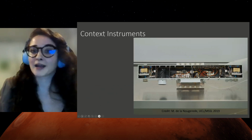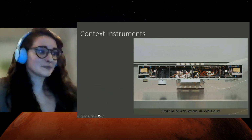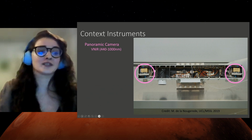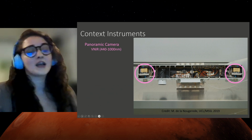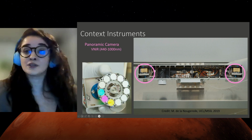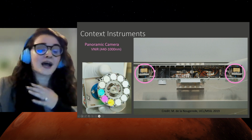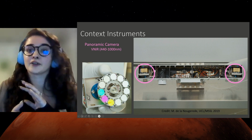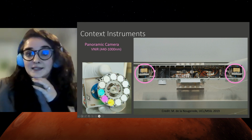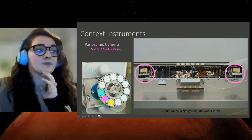So the instruments that I work on, the biggest is PanCam. So the panoramic camera, it's a really cool dual imaging system that helps us do 3D imaging on the surface, as well as multispectral imaging using its filters. So it looks at our scenes through all of these different filters and gets us a little snapshot of different parts of the electromagnetic spectrum, different parts of the spectra.